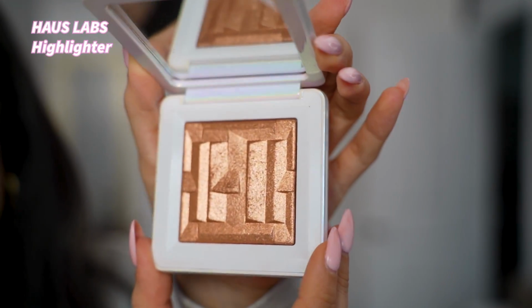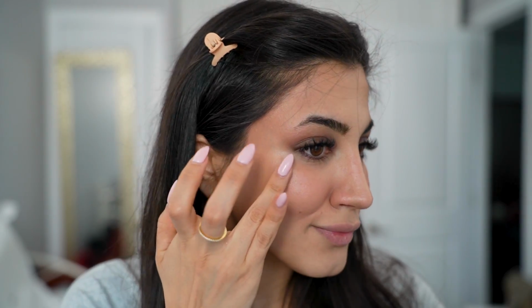I'm just gonna go in with the highlighter from Haus Labs. This is in shade Raw Amber. Just placing a little bit down my nose.